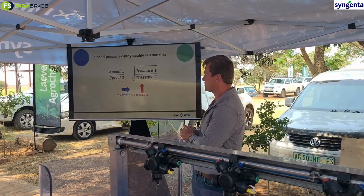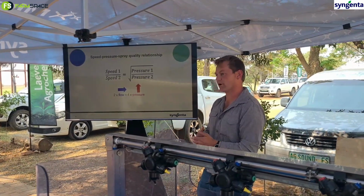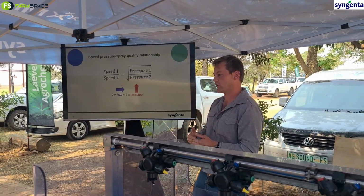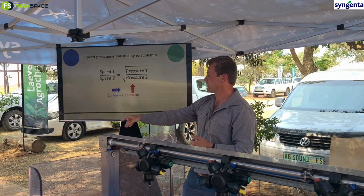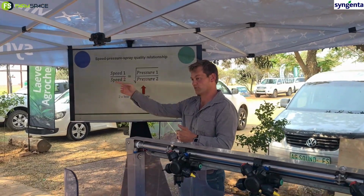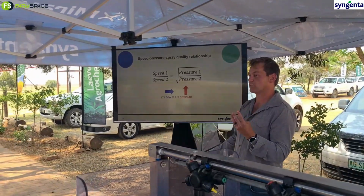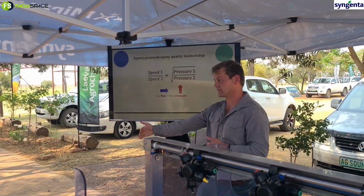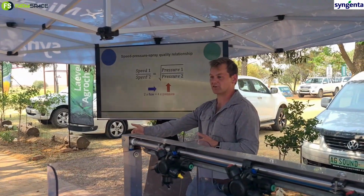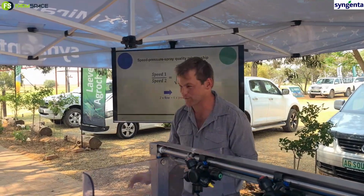So if you've got a specific nozzle on there, let's say a red nozzle, and you want to go from 8 k's an hour to 16 k's an hour, you have to double the flow rate, because you've now doubled the speed. To get that double flow rate, you've got to go 4 times the pressure. So if you were starting at 2 bar and you then get to 16 k's an hour, that's going to be 8 bar that nozzle's sitting at. It's a little bit high, maybe, just a tad.